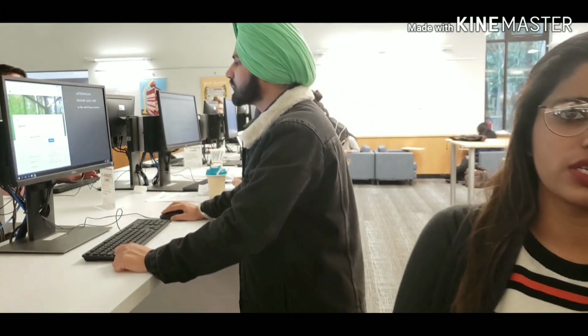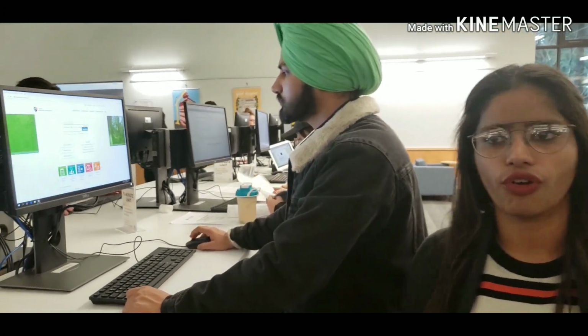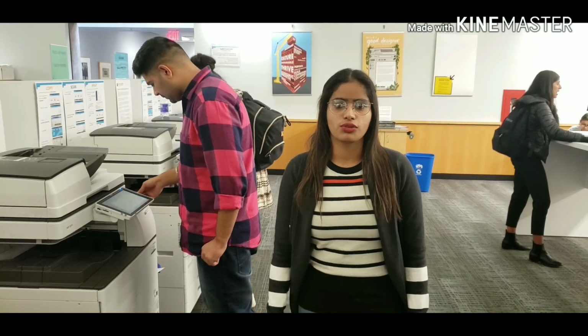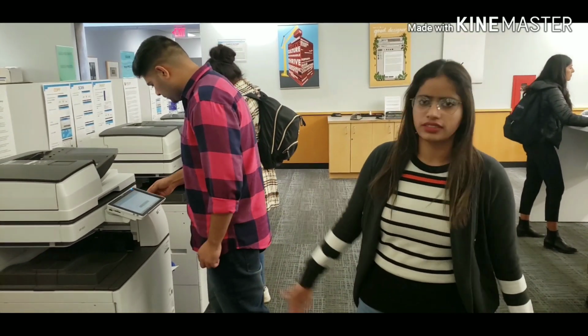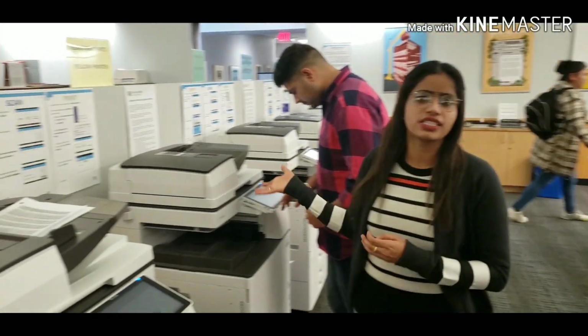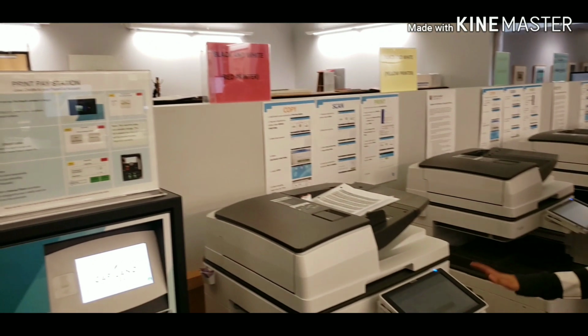So I'm going to talk about the PC facility of the library. As you can see, some of the students are using the PCs for their study purposes. So if students want to print any kind of document related to their study, they can print from here. As you can see, the guy is printing their notes by using their Capilano ID, and students can also copy and scan their documents with the help of this printer.